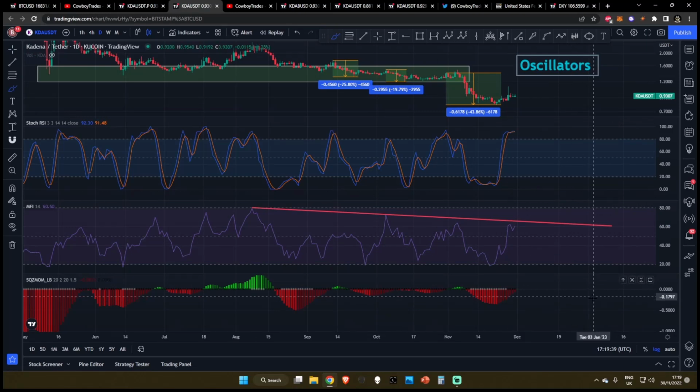So back to the oscillators. Let's look at the stock RSI. Actually, I'm going to keep the MFI here for just a second. Let's look at the stock RSI. Where is the stock RSI? Round about 93. What happened the previous times when we exceeded this 80 line?